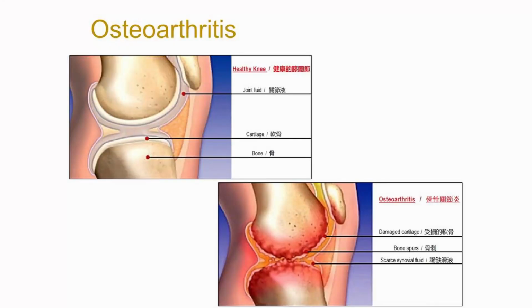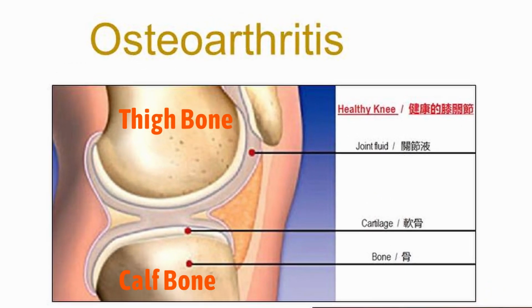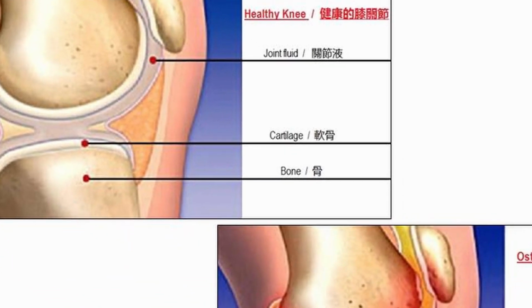If you look at the image here, you will see a healthy knee. On the top here, you have your thigh bone. On the bottom, you have your calf bone. Now, covering these bones is joint cartilage. Joint cartilage is a protective layer that prevents the wear and tear and prolongs the life of the bone itself. It allows flexibility, and then joint fluid allows fluidity. Now, over time, if we overuse these joints, or if we have an underlying joint condition that breaks down the cartilage itself, we have something called osteoarthritis, OA.